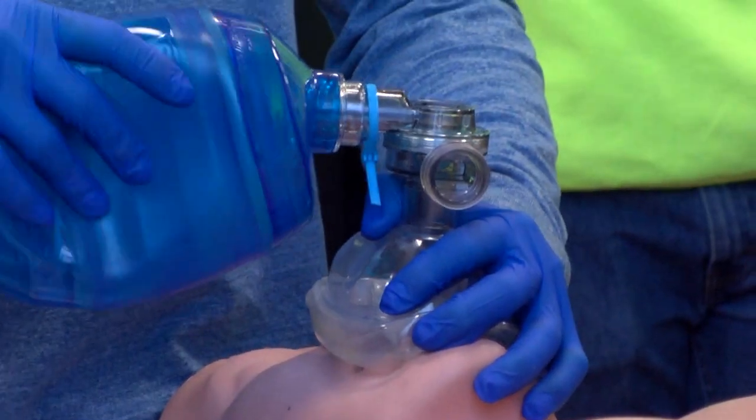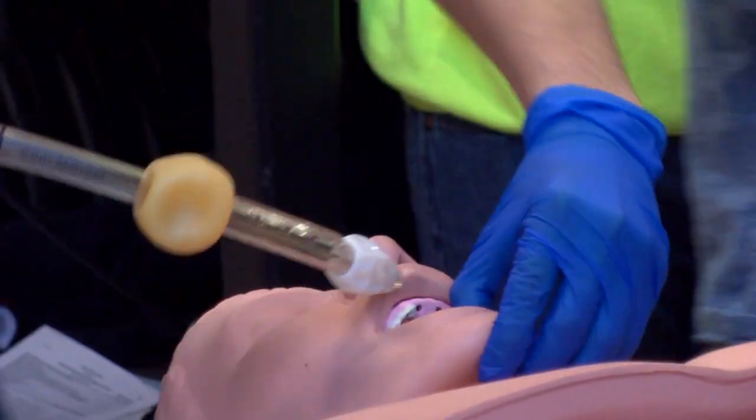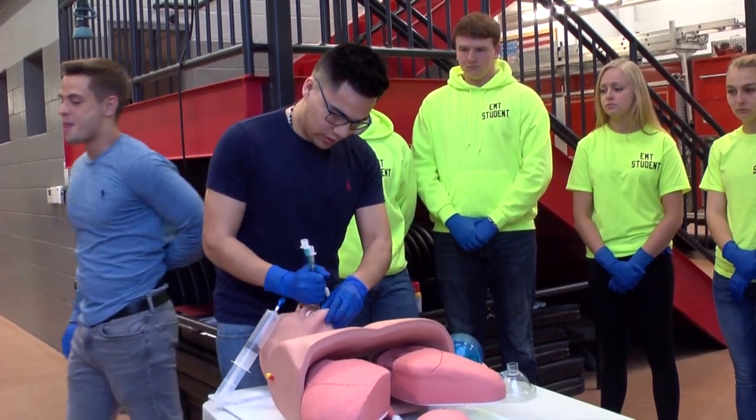The hands-on thing is great because the way it works is we'll have a lecture day, and everything that you learn in that lecture will be directly translated into what you do the next day. And it's just practicing the skills that you're going to use in real life as an EMT.